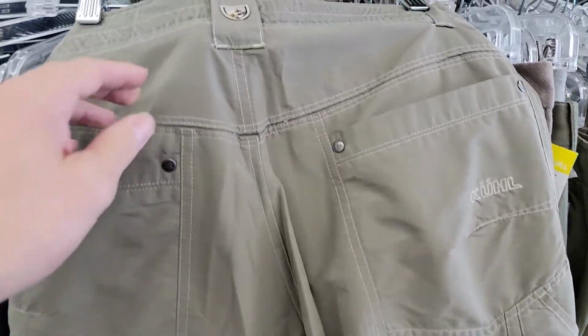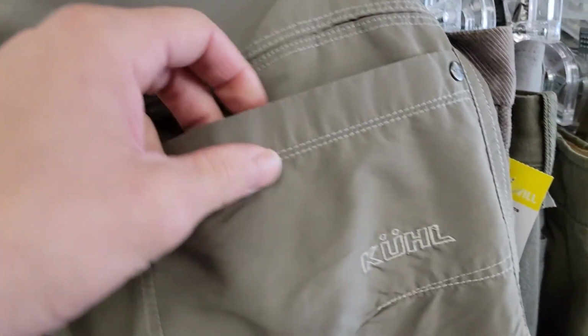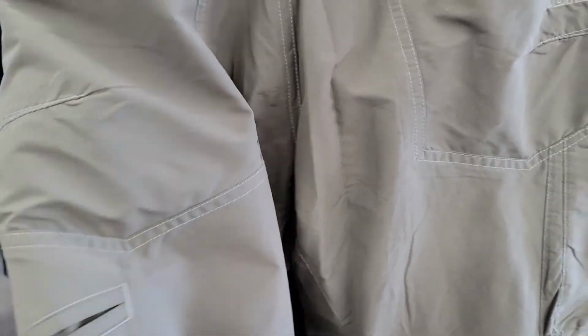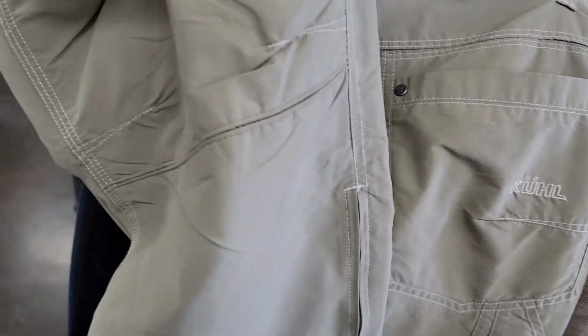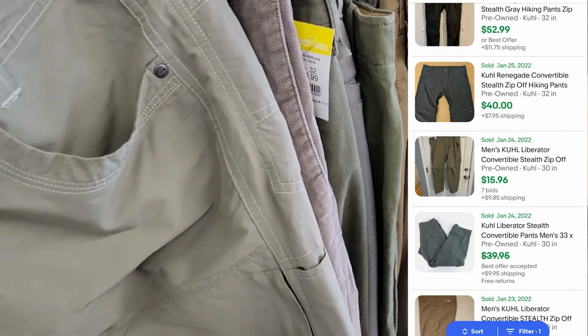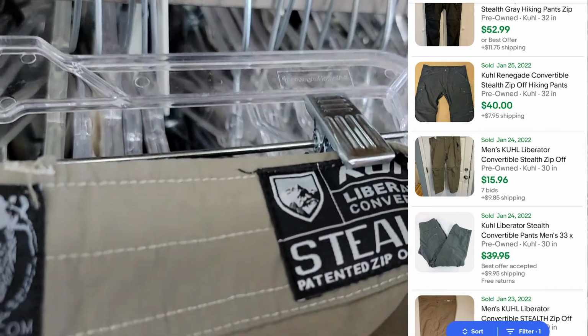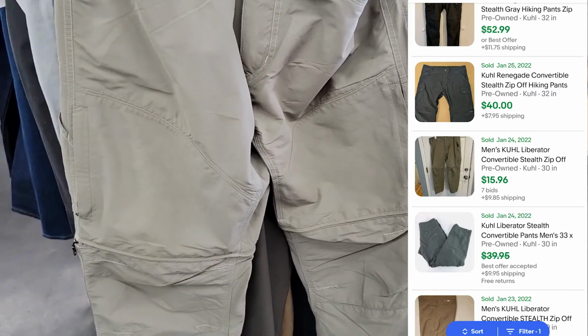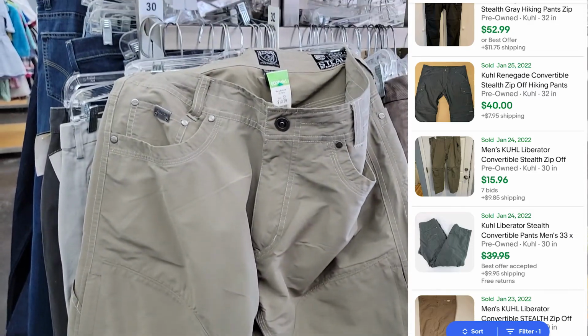Next is a brand I've already talked about, Cool, but here we have the pants. The pants sell a lot better. This is a pair of the Stealth pants, and the model is always on the inside tag. You want to check the knee area and the butt area to make sure there are no rips, and look up the sold comps. I should get $35 to $50 for these pants.